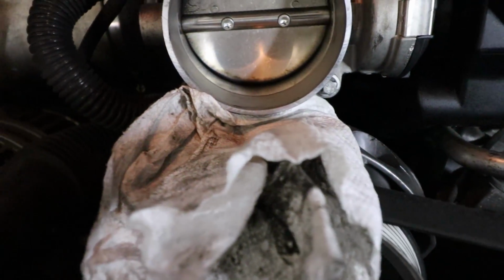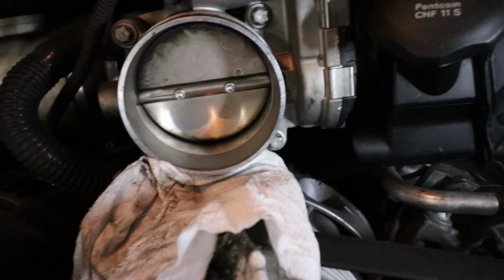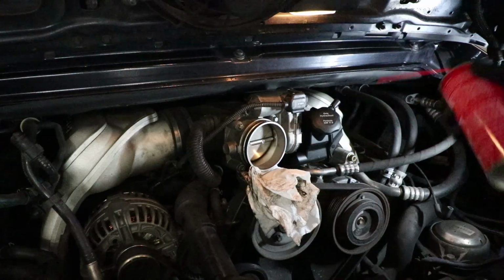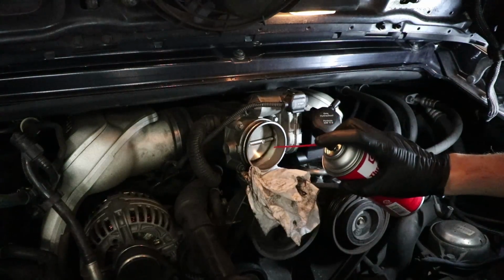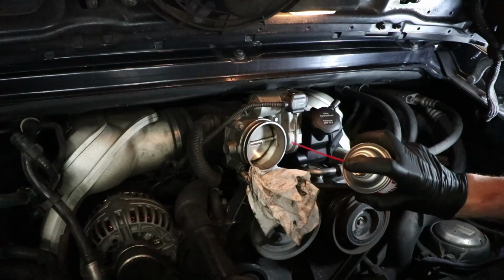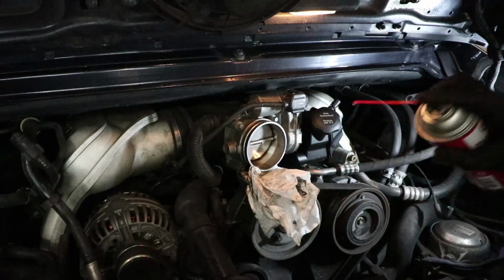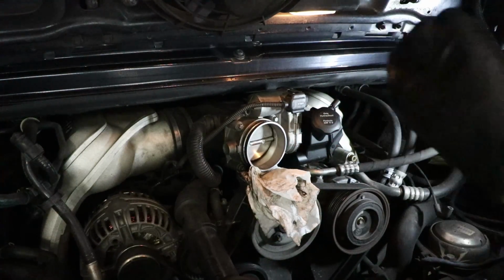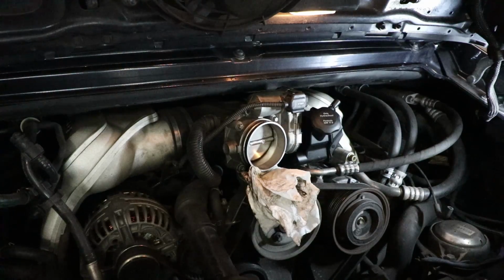So what I did was just put a rag here to catch any crap that comes out, and I'm just gonna hit it with some throttle body cleaner. The directions say to spray it down, let it sit for a minute, let the solvents try and dissolve all that gunk and buildup. And then once it's set in there for a little bit, you hit it again with some more bursts to clean it out.